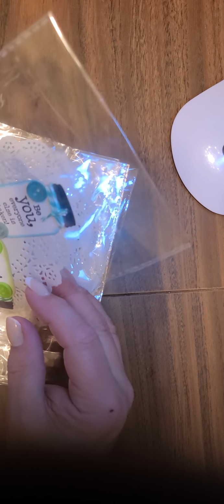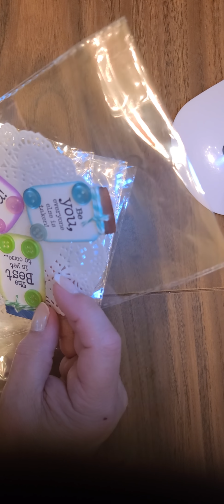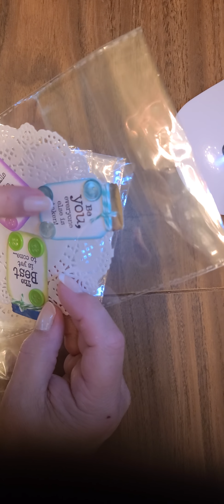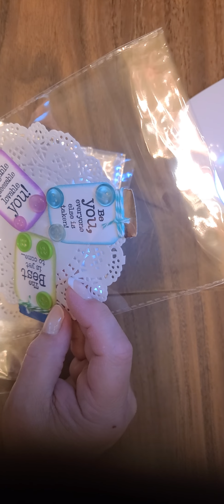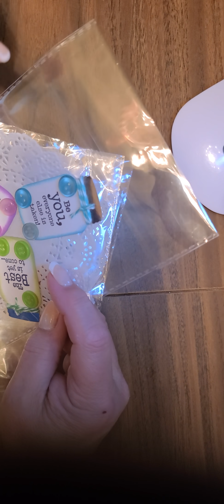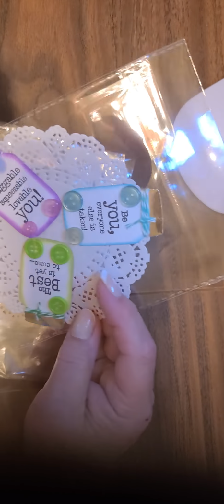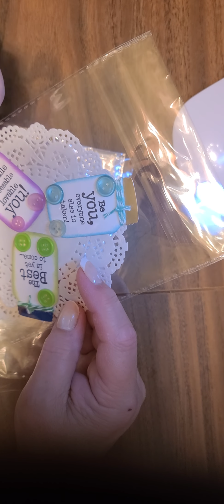Wow. You always make such beautiful cards. Oh, let's see what she has sent. Here is the back. Oh my goodness, look at these. I love mason jars. Look, she has die cut these mason jars, or maybe this is the punch, I don't know, but they're beautiful. She's used silver for the tops. She's inked around the edges in different colors, and in the colors that she's inked, she has used buttons.